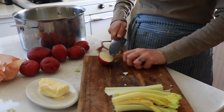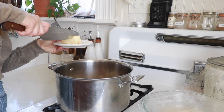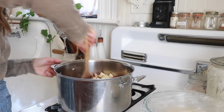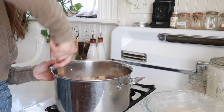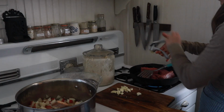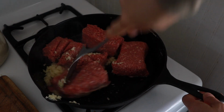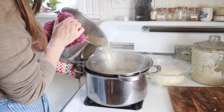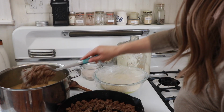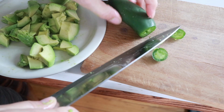For this particular meal, I just made a really simple cheeseburger soup. First, I sauteed up some potatoes and celery and onions and garlic and butter. And then in a separate skillet, I browned some beef with garlic and salt, and then I strained off some of the bone broth that I made, added the meat to the vegetables, let it simmer a bit, and then I just served it with cheese and sour cream and avocado and some jalapenos just for me and Luke.